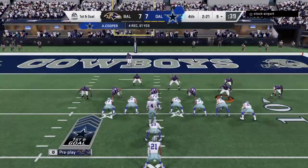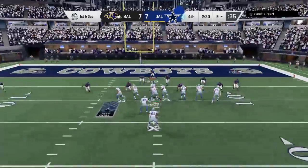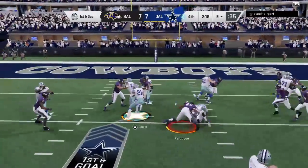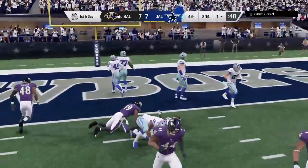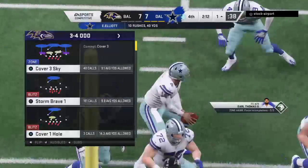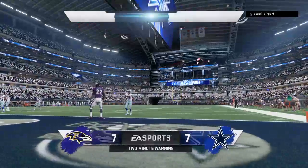A field goal could get them the lead, but it might not be enough here as they come up on 1st and goal. Now Elliott. And they get him down at the 1. He had the broken tackle, but ultimately could not get into the end zone.